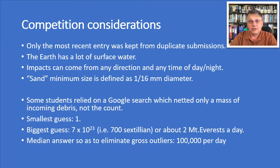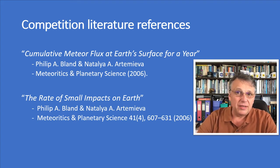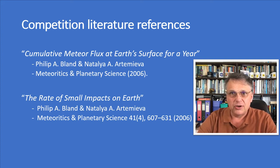Now, the wisdom of the crowd method used in this case was the median, so as to exclude those extreme outliers. And based on that, the median value of all the 165 entries was indeed 100,000 meteors a day, and a few students actually guessed that one correctly. Now, that may be the answer that is used for the basis of winning, but what is actually the true answer? What is actually the accurate answer best known to science?